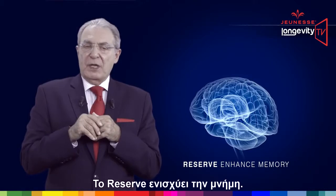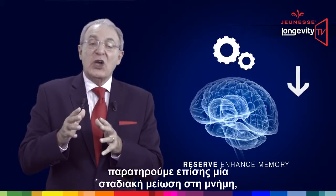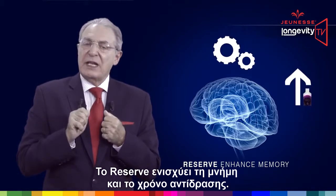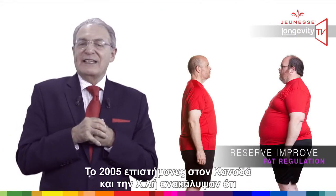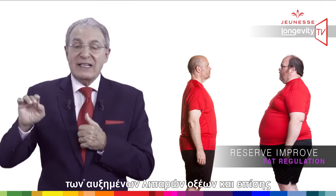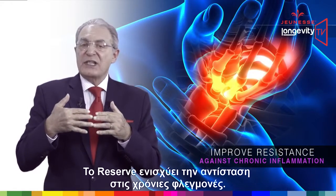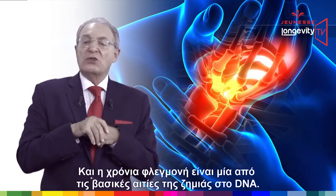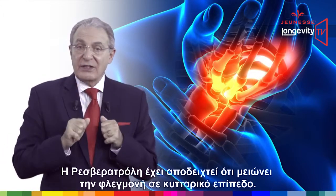Reserve enhances memory. Much the same way that we lose strength and endurance in our muscle as we age, we also see a gradual decline in memory, reaction time, and processing of information. Reserve enhances memory and reaction time. Reserve improves fat regulation. In 2005, scientists in Canada and in Chile discovered that resveratrol appears to counter the effects of elevated fatty acid and also slowed sugar absorption in the intestines. Reserve improves resistance against chronic inflammation, and chronic inflammation is one of the leading causes of DNA damage. Resveratrol has been proven to reduce inflammation at the cellular level.